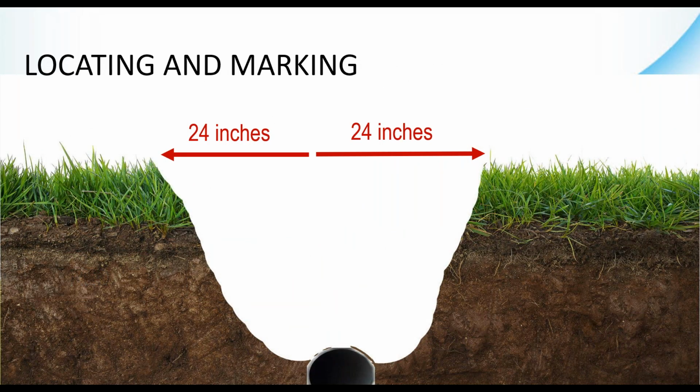So let's talk about the locating. Like I said earlier, it's not an exact science. So when they're going to go to mark, you can see in this illustration, that pipeline is not dead center of where this person was digging. That marking was slightly off center, but it's still found within that 4-foot path.